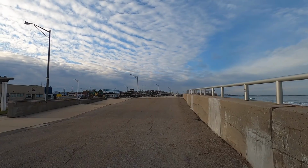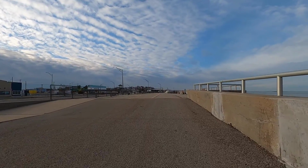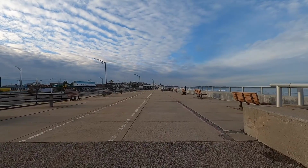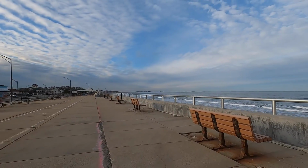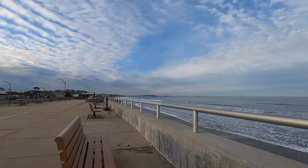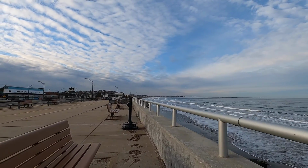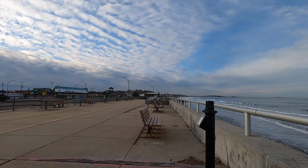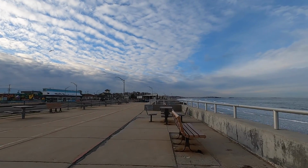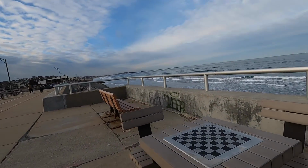Nice down here. I should come down here more in the summertime. And I can see the planes taking off from Logan Airport from here. Because we're just about 7 miles or so from Boston as the crow flies. And you can come down and play chess.